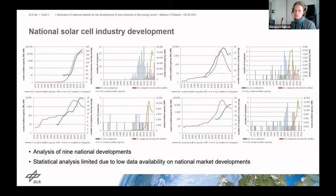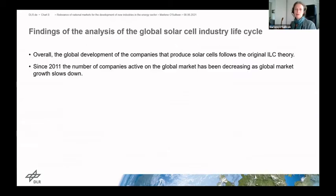Statistical analysis was unfortunately limited due to the low availability of national market data. For some countries, we could get the information just like for the global market from PVPS. For other countries, they only have limited information on single years and so on and so forth. You can see even here in the US, we have information as of 2002 and no earlier. So the early stage of the market development could not be analyzed statistically. Nevertheless, quite some findings can be drawn out of this as well.